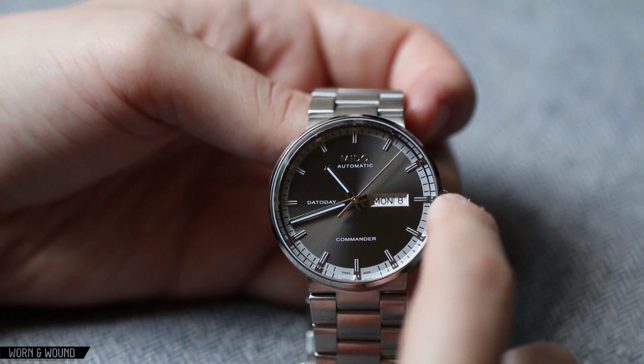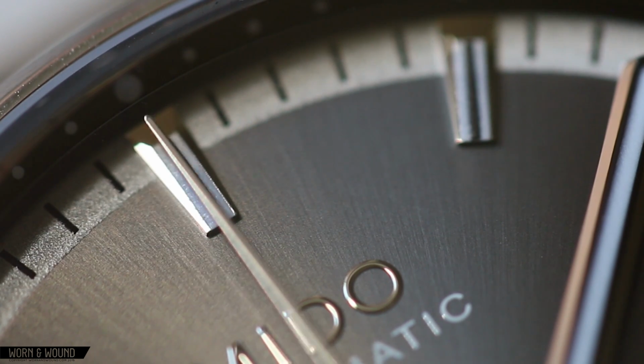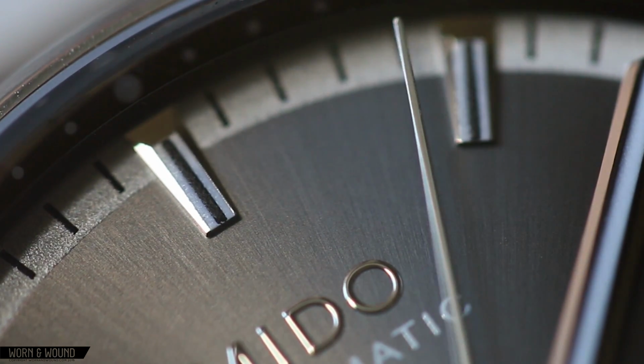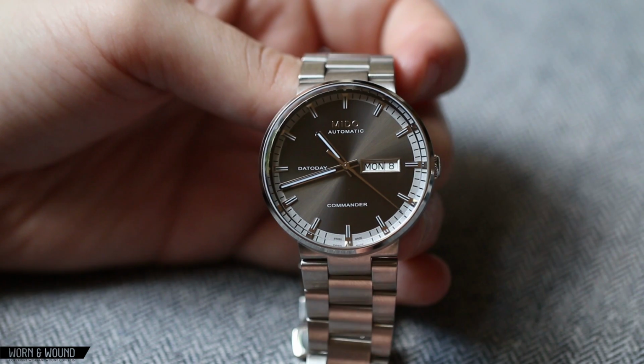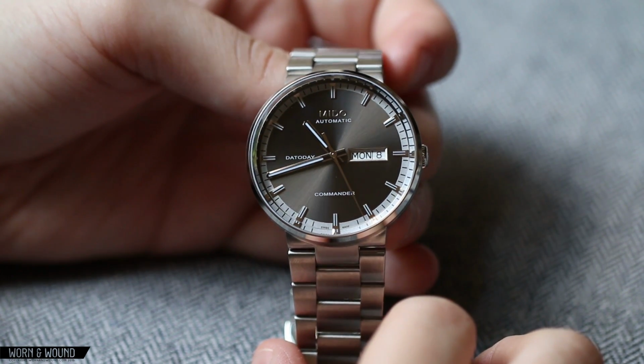Looking closer at this matte silver, you have black lines for the individual seconds or minutes. That actually makes it a little bit more legible. They do skip a few of them down here for the Swiss Made text, which feels a little unnecessary, but whatever, we can let that go. It's not something that's really that distracting.